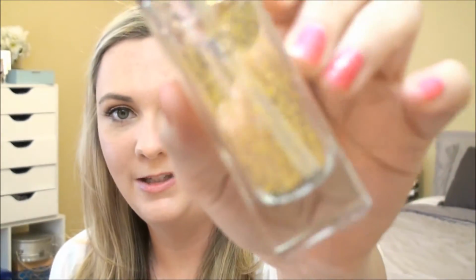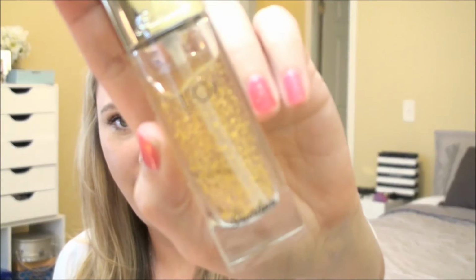Okay, first up, primer. The Guerlain L'Or, the gold primer. This is pretty darn expensive. It is really fancy schmancy. This makes my makeup go on so well, stay a really long time, and stay very well mattified.